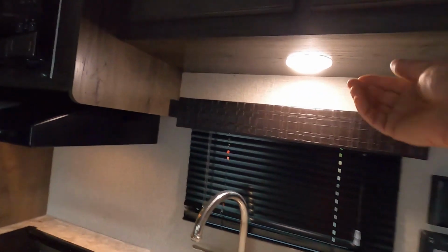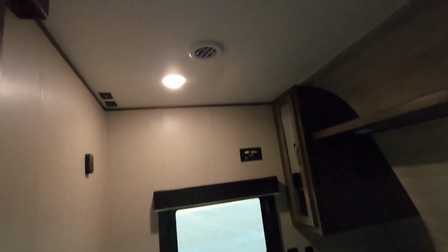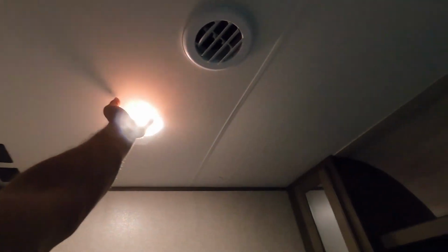I like to shut off my interior light. That way I can walk around and see any individual lighting I may have forgotten to shut off. Doors and drawers, make sure all doors and drawers are secure. All lighting is off. Everything is buttoned down. Let's leave the unit.